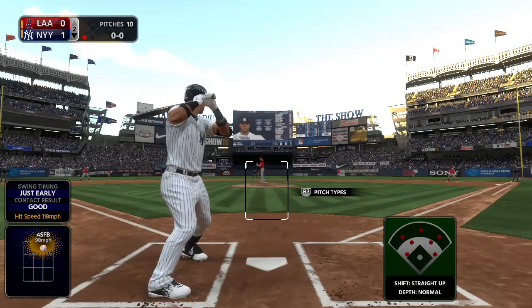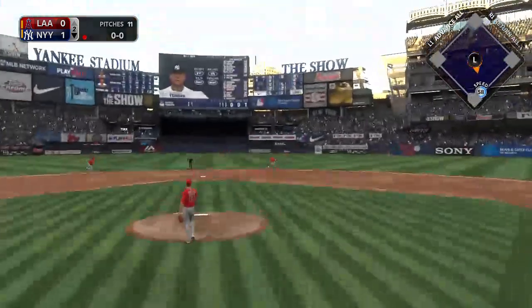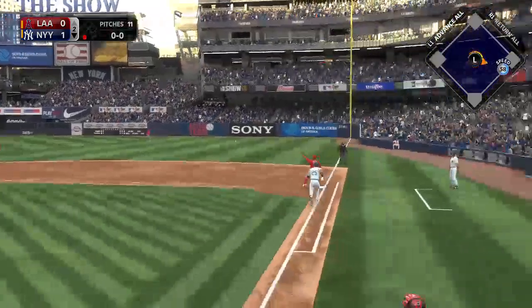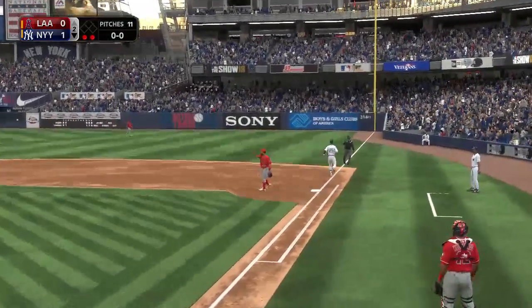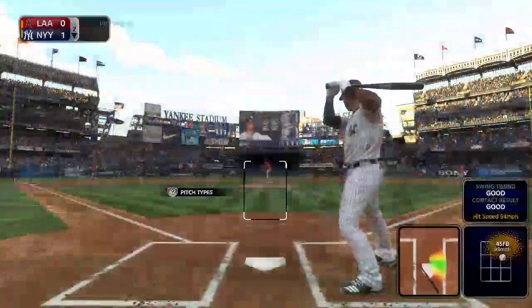Batting 6th, second baseman, number 25. Into the box now, Torres. Oh, and he can't come up with it. And he will recover in time to get it over to first. Nicely done there as they record the second out.